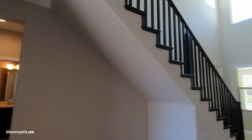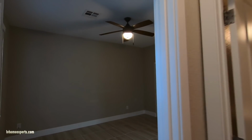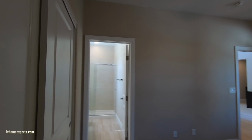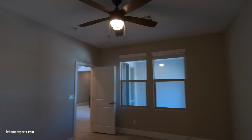What we're going to do is start over here off to the left. Oh wow, pretty large room on here. Two-tone paint. Casings are 2 inches around. Looks like we have a straight edge, and 6 inches on the baseboards as well.